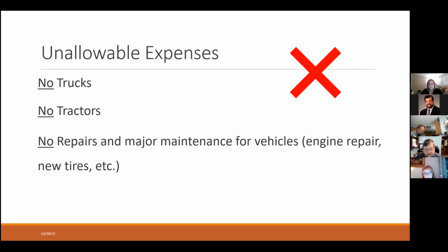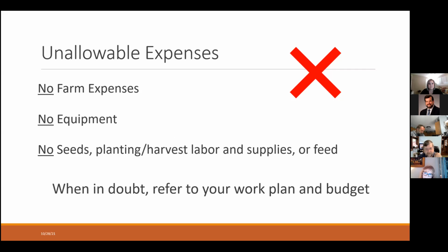But again, no trucks, no tractors, no trailers. And obviously under this one, the other things you can't cover under your expenses: it's a value added grant, so you can't do anything on the production side. The typical rule with that is, if it happens as it's coming out of the field, it's production side. If you've stored it and then started the value added stuff, then that's allowable. So nothing that happens on the farm side can happen.